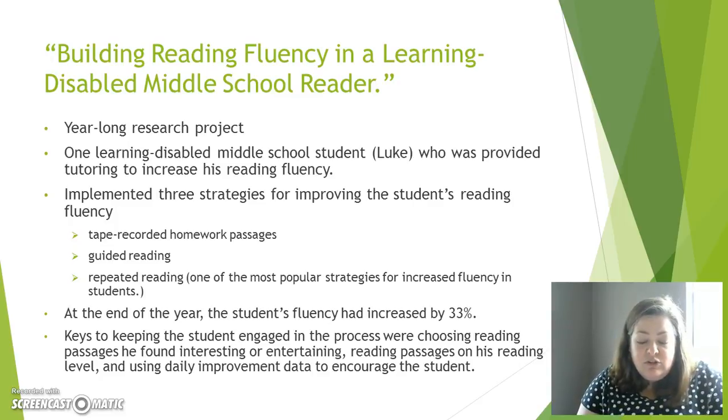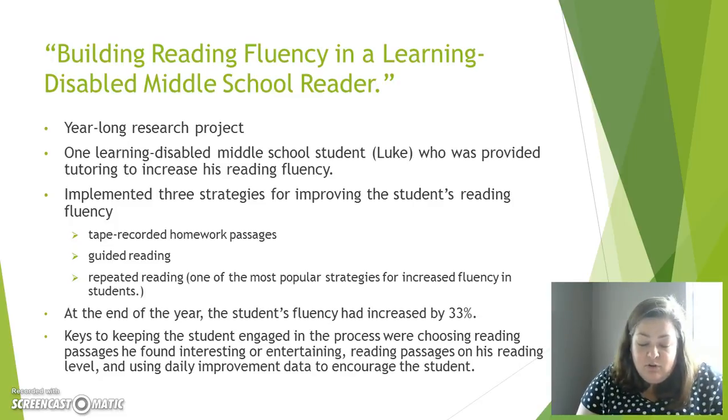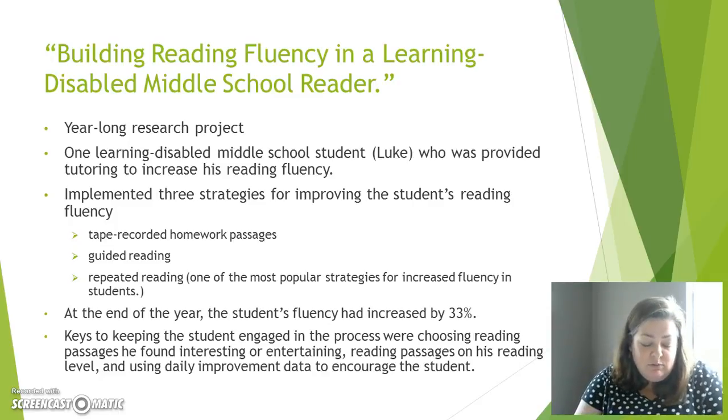The tutor then took note of how many words the student read within the 2 minutes. He then repeated this section and tried to improve his smoothness and pace, and then another word count was taken. The same passage was used repeatedly for several days, and then he would move on to a different one.